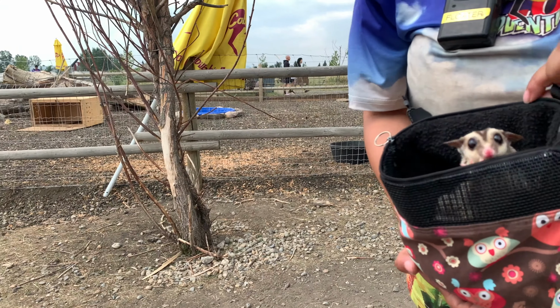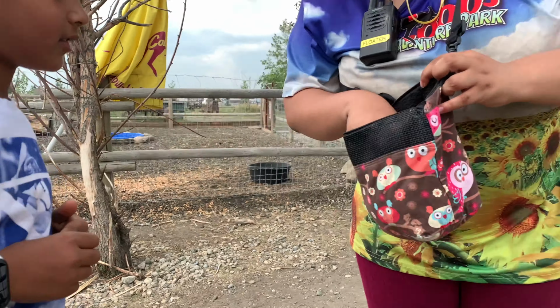Guys, here are the sugar gliders. They're so cute, guys. They're so little and compact.